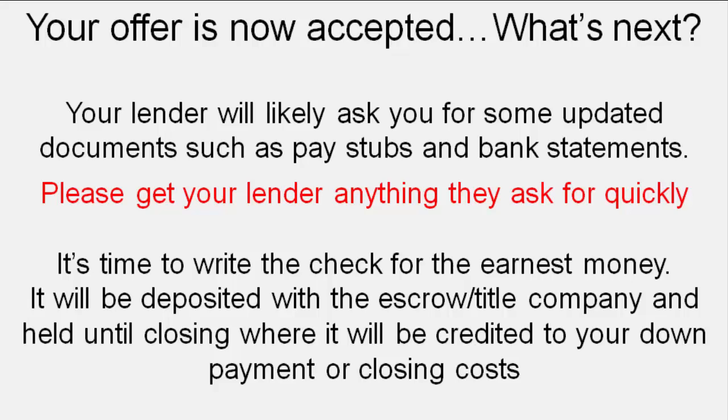It's also time to write a check for the earnest money deposit that we talked about in Part 4. And this will be deposited with the escrow or title company that you'll be signing the final papers with, and the earnest money will be held until closing, where it will be credited to your down payment or closing costs.